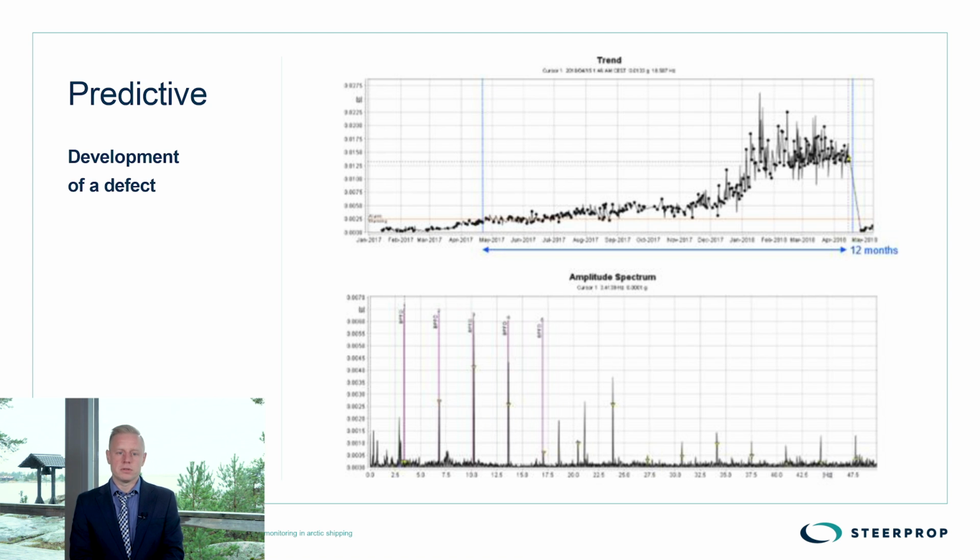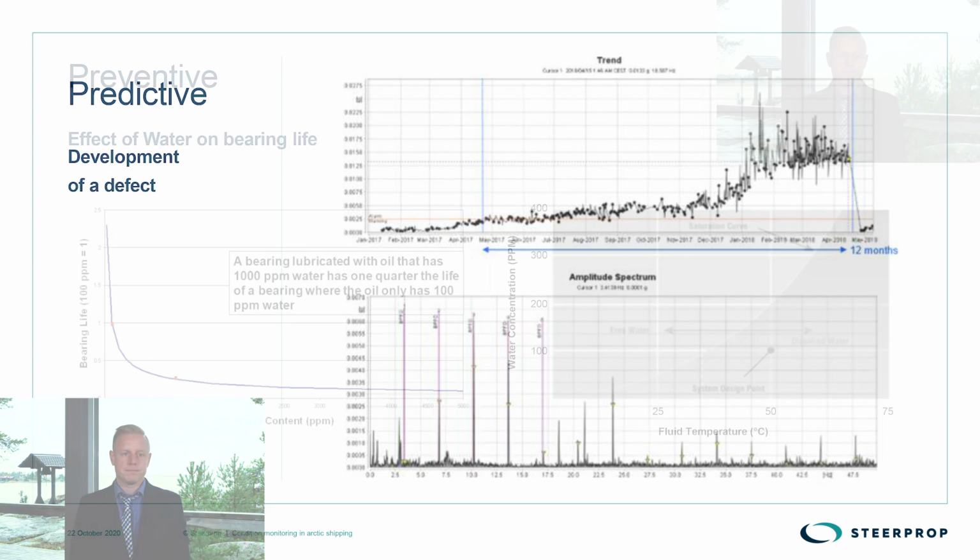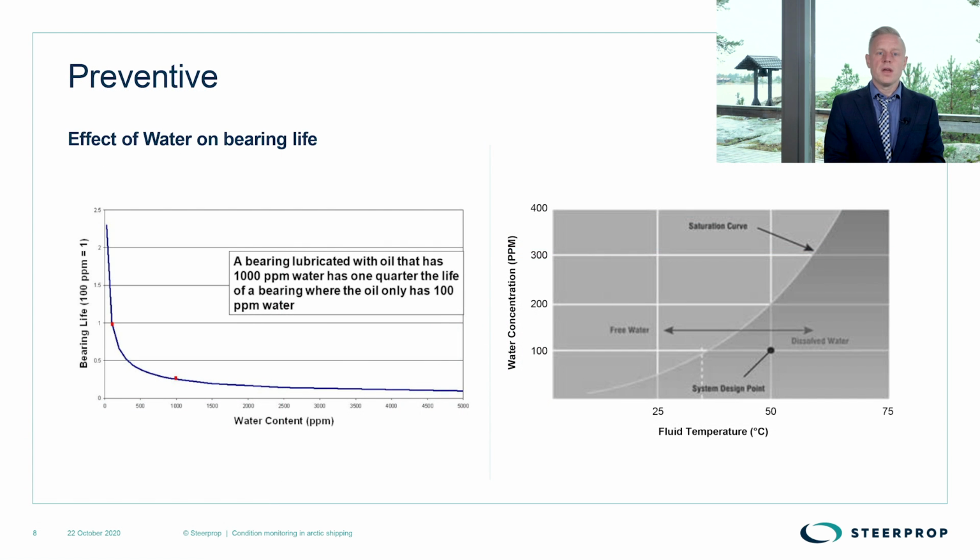This is then reported to the client, and after 1 year of follow-up, the unit was brought down for maintenance in a controlled and safe manner, and the failure was avoided. Here's an example of preventive maintenance with condition monitoring.